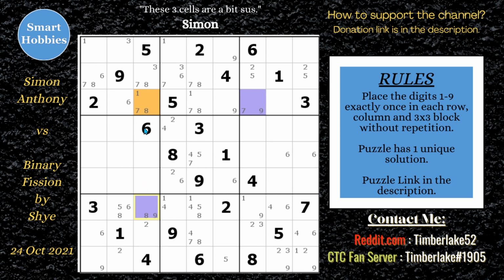So if this is, and then that would be a 7, this is a 9, this is an 8, that's a 9. So this would not be a 9, and this would have to be a 1. And so what Simon's saying is either that's a 1, and this is a 1, or that's not a 1, and this is a 1. So this can't be a 1, so you can solve that for a 4.